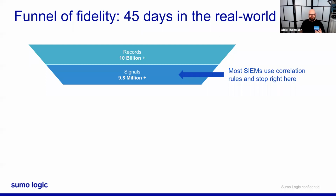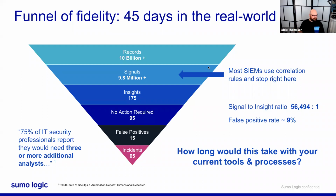And most legacy SIEMs that use correlation rules, that is where they stop. And that's not a human scale problem to deal with. So what have we done with Sumo? We take this a step further. This is where our insight engine is able to apply some intelligence, some machine learning, and do additional cross-correlation across these sources, and in an intelligent model link these signals together to reduce the noise and distill it, so that we go from 9.8 million signals to 175 insights.